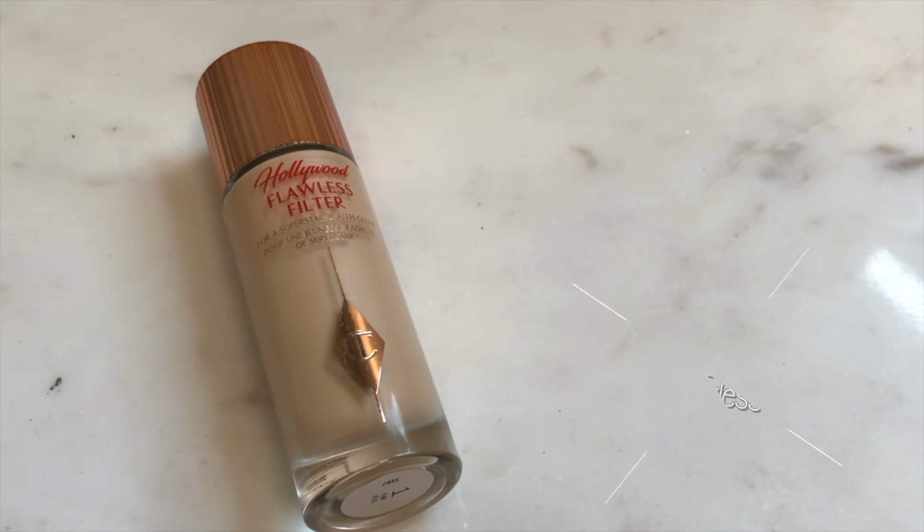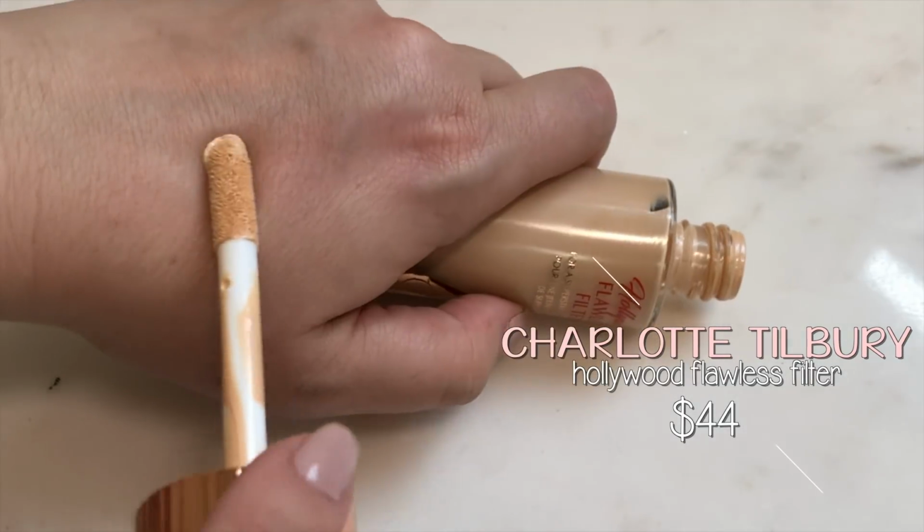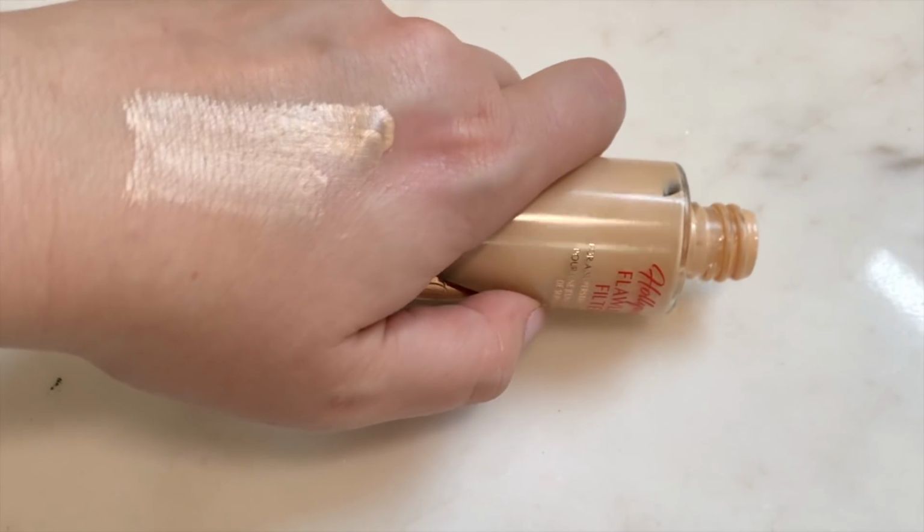And the other one I have that a lot of people here on YouTube swear by is the Hollywood Flawless Filter for a superstar youth glow. I like both of these, but I definitely have one that's my favorite. This is more like a highlighting kind of primer. It's not truly a primer. You could do a kind of dewy highlight under your foundation, which is how I usually wear it.